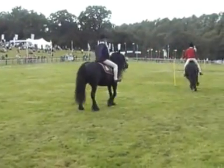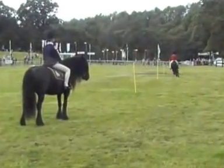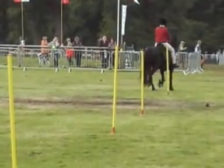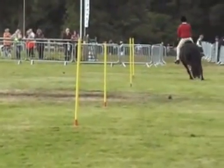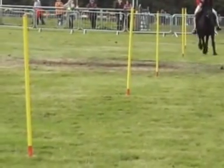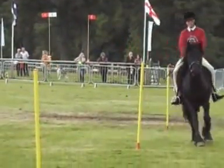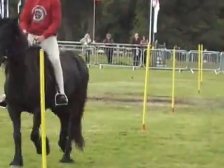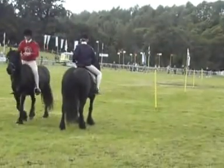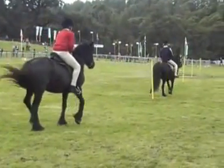We're doing bending. Woo, come on, Jack. And a quick turn at the bottom there, and then run for home. And a quick hand over to Georgia. We haven't got this down to a fine art yet, but I'm sure by the end of the day we will have. Away you go, Georgia.